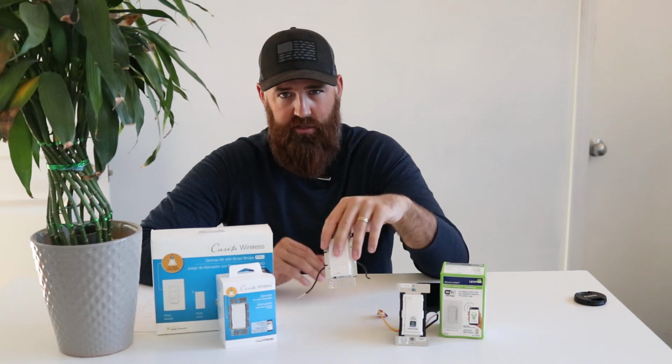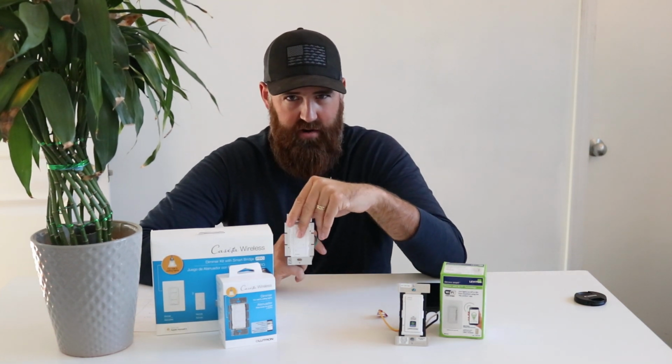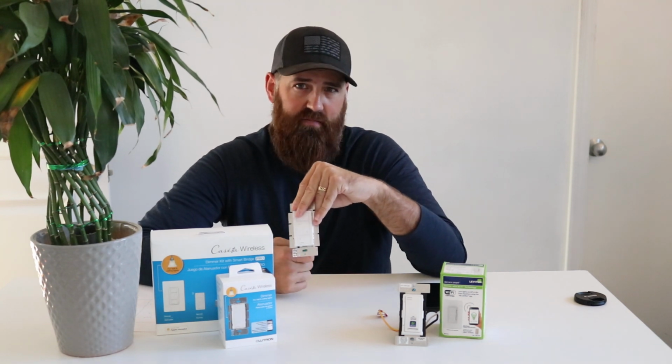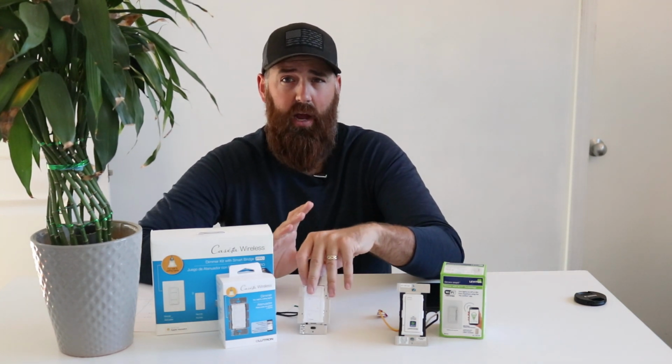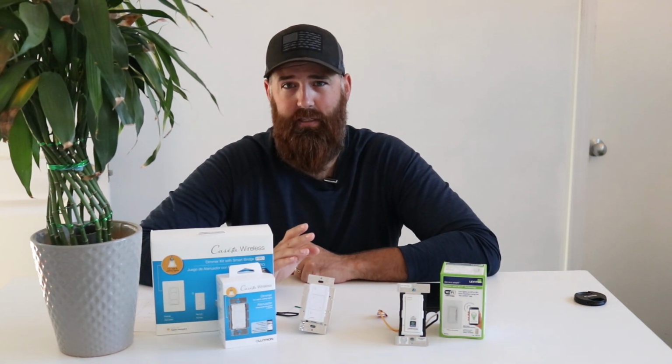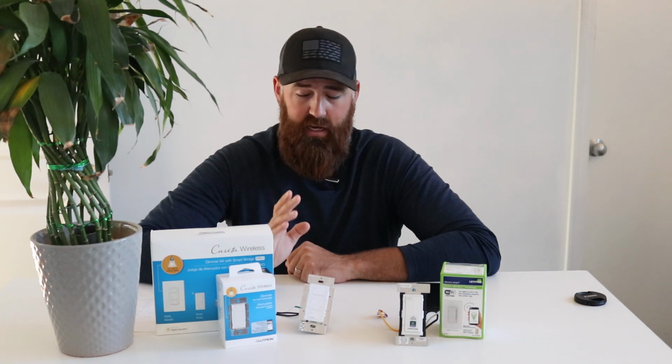If you don't have a neutral wire, then I would, no questions, stop researching on the internet how to add a neutral wire to my light switches and all that kind of stuff, because I get that question all the time. How do I add a neutral wire to my light switch? Call an electrician. It's going to be expensive most likely, and it's going to be a pain. Yes, you can do it.